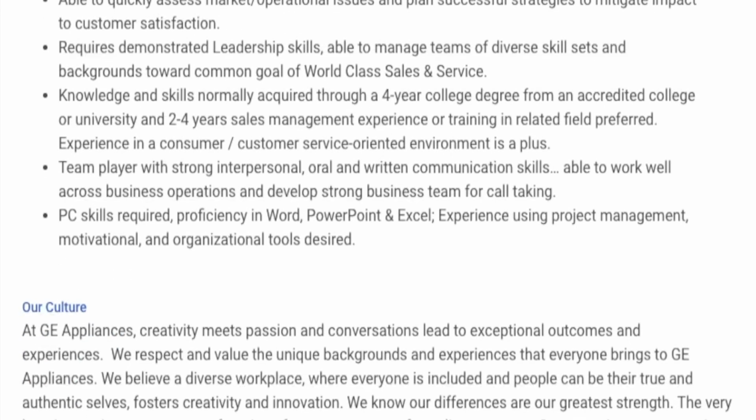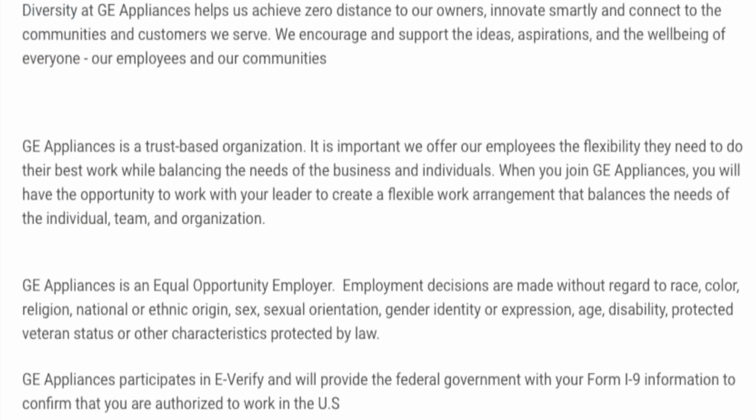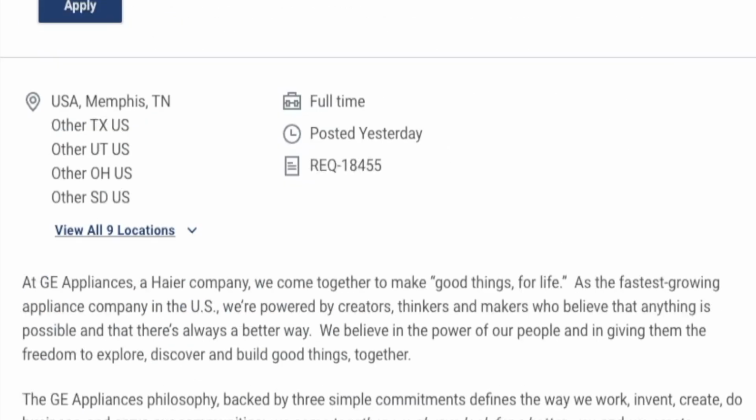Of course, you've got to work with computers like Word, PowerPoint, Microsoft Excel, all those Microsoft Office systems. Now, unfortunately, this one did not list pay. That'll need to be discussed at the time of the interview.